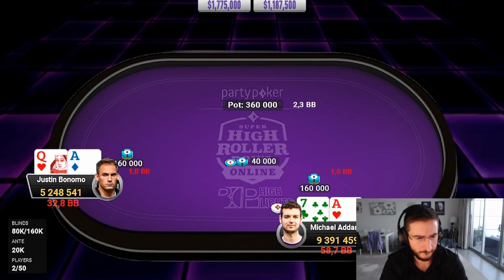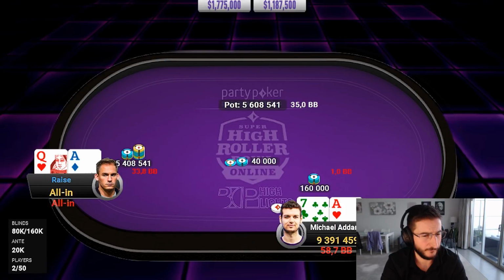What's going to be the size here? 4x, 4.5x, 3.5? What are we looking at, Bonomo? We're going for the shove. Interesting. It's so tough to fold a7 here. The shove is just like so capped. I mean, I'm surprised ace-queens are part of the jamming range.